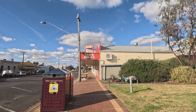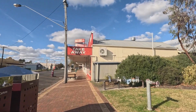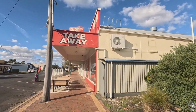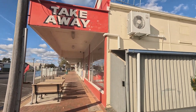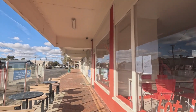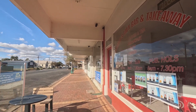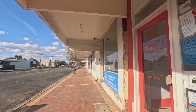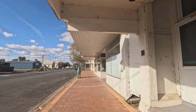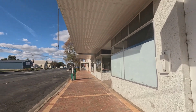Right, I'll just keep walking. What I will do is we'll walk around the town and then I'll drive around to various locations around the town. Things like they have a bowling club, and so I'll show you all of those, and perhaps if we can, some of the hills in the area.